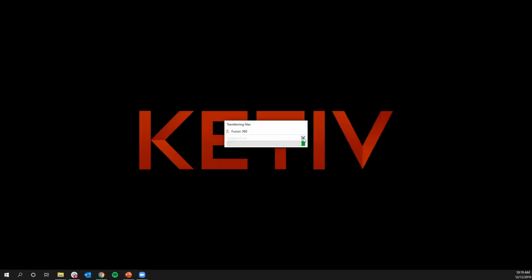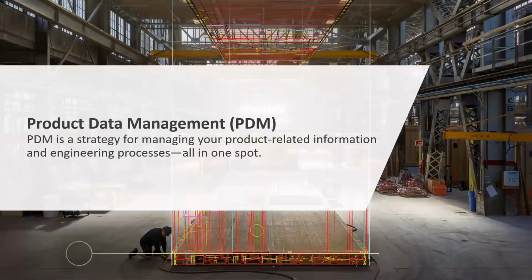And I'm transferring files to my Fusion drive right now. Let me just move this over so we don't have to see that. And we'll jump back into the presentation here. Let's move real quickly.